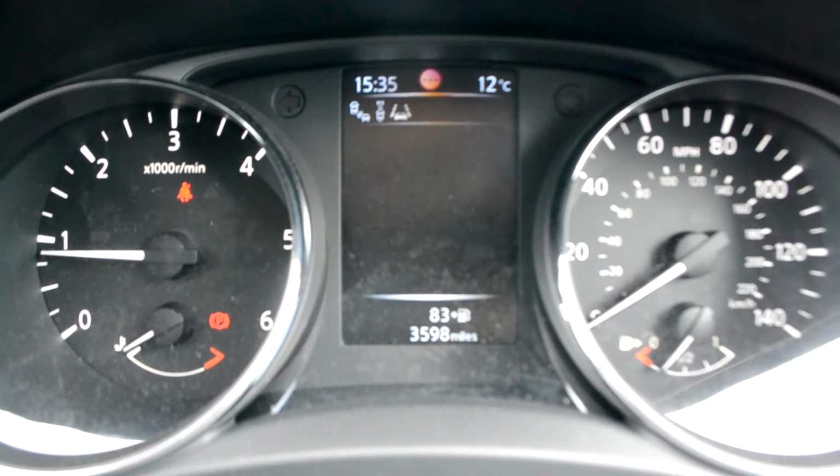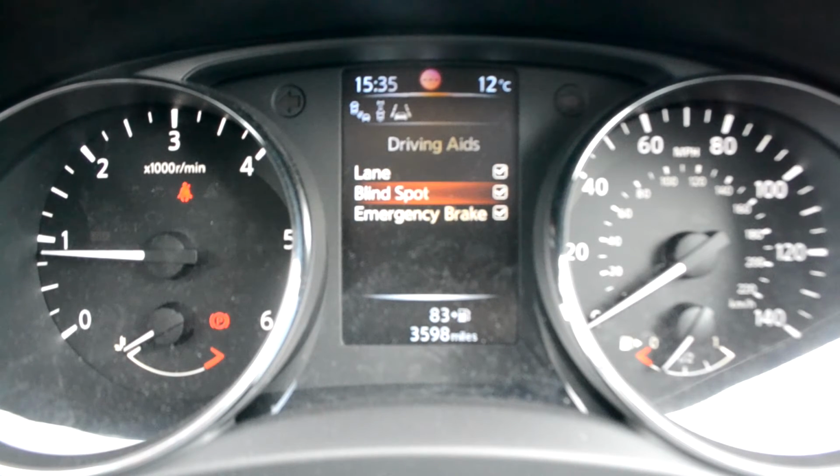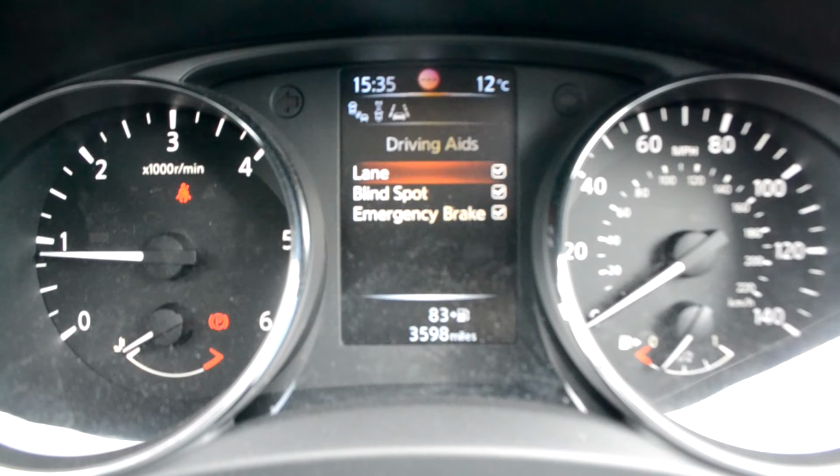So if we click into driving aids, also we've got lane, blind spot and emergency brake. Now what this is, we do have lane. What that does is if you are on the motorway and you change lanes without indicating, the vehicle will warn you. This is to stop you from changing lanes and possibly hitting other drivers on the roads.